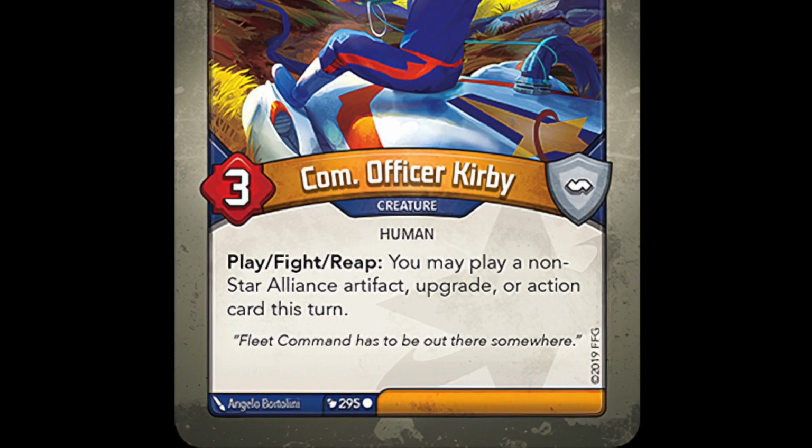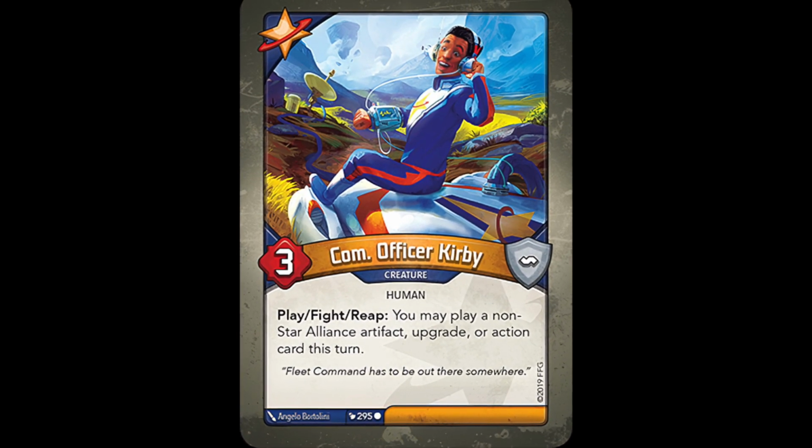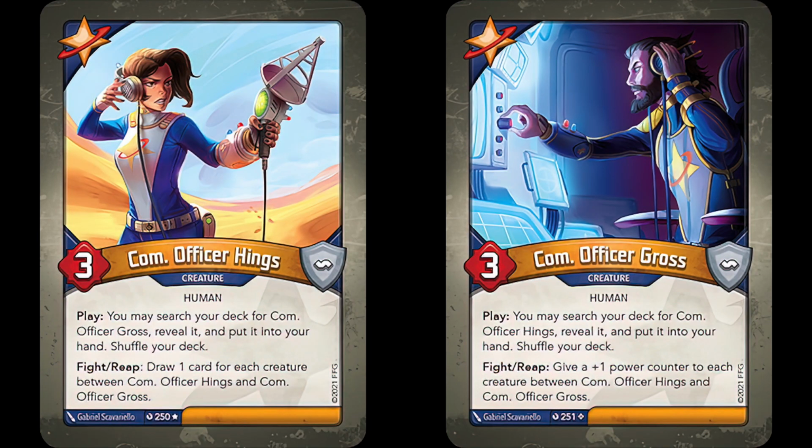The last pair for today's video also shows up in Dark Tidings, here to replace Comm Officer Kirby after his sudden mutation: Comm Officer Hings and Comm Officer Gross. These two are a force to be reckoned with, and combined with the right tools in Star Alliance, they can result in some pretty massive turns.